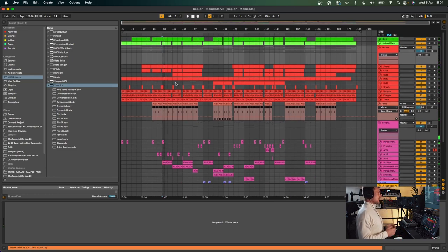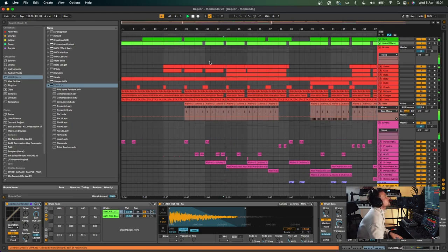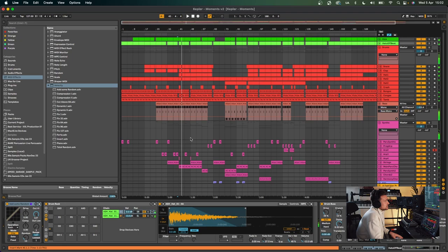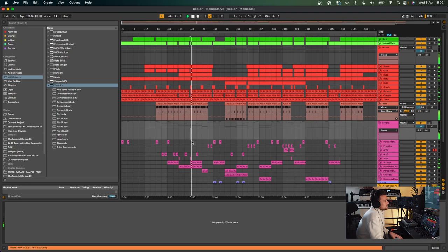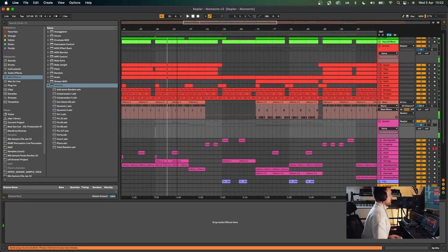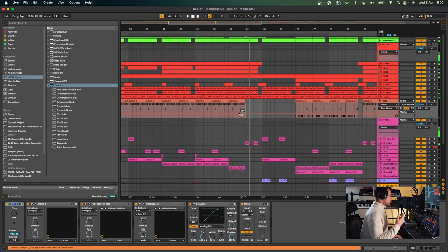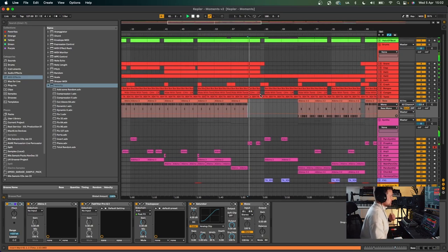And there's no magic to it really. You just find a section and then you flip into a different section. And to keep the arrangement interesting, you've just got these little fills in there. And then we've got a different section. And then again. And then to build tension before the drop, we've got this. We take the bass line out.